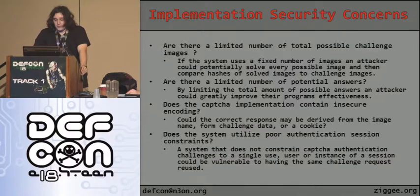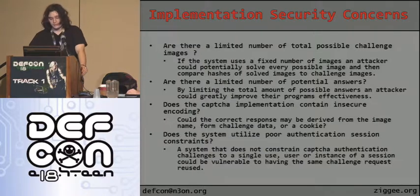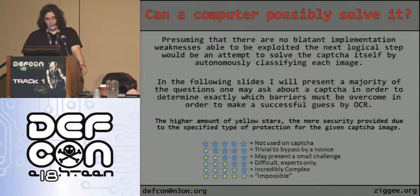Are there a limited number of potential answers? By limiting the total amount of possible answers, an attacker could greatly improve their system's effectiveness. Does the CAPTCHA implementation contain insecure encoding? Could the correct response be derived from the image, name, form, challenge data, or a cookie? And then, does the system utilize poor authentication session constraints? A system that does not constrain CAPTCHA authentication challenges to a single-use user instance of a session could be vulnerable to having the same challenge request reused.